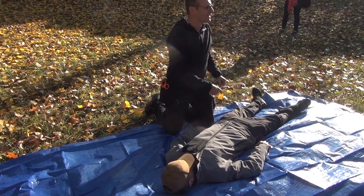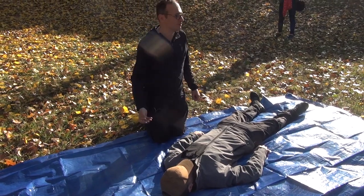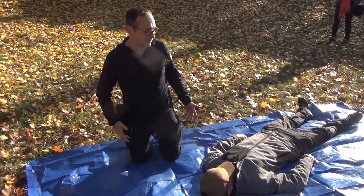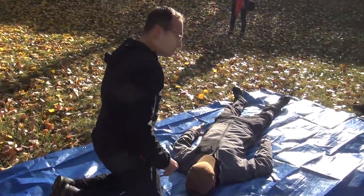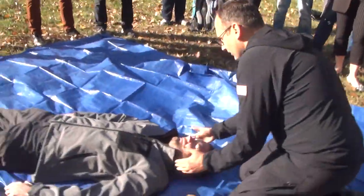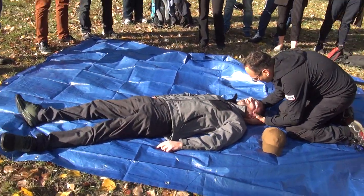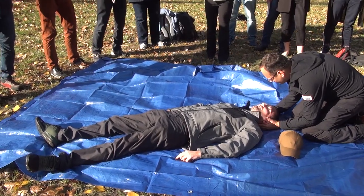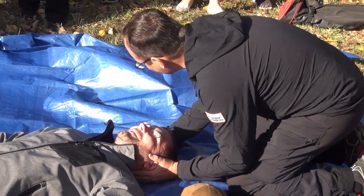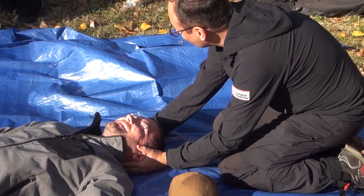Sometimes you will see that the leg is off, or there's a lot of blood around, so then we have to stop it. The second thing, we don't know what happened, so we have to immobilize the C-spine. With our hands like this, we say hello, and then he opens his eyes and says hello. Okay, so we keep the C-spine.